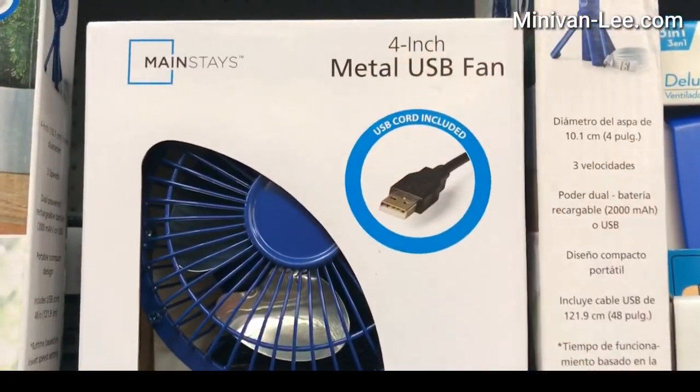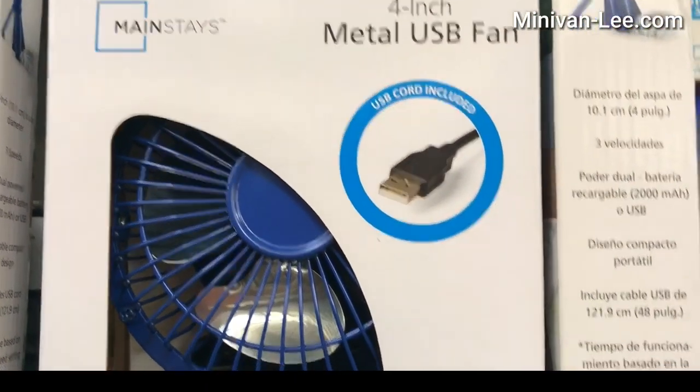I went to Walmart and I took some footage while I was there of different items that I've tried before that might be good. And I've got some funny little things going on in there. Of course, you always see weird things at Walmart. So I'm going to show you those before I show you what I got. So let's go. Here's a metal 4-inch USB fan.